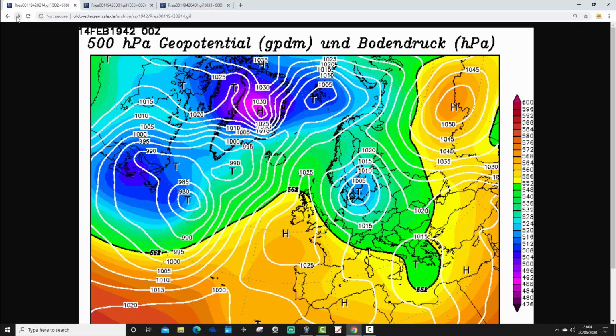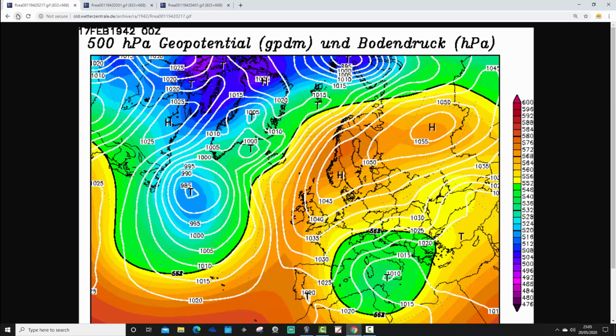So by the 14th, by Valentine's Day 1942, high pressure sort of over to the north, northeast, northwest of the country. Low pressure is to our east. Winds are coming in from an east to northeasterly direction, and then we set up a big area of high pressure from Siberia, really. This is a Siberian high pushing into Scandinavia by the 17th.